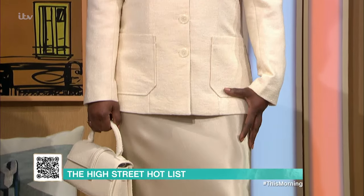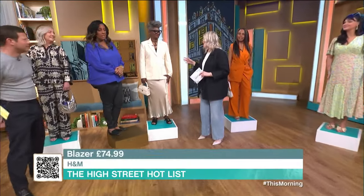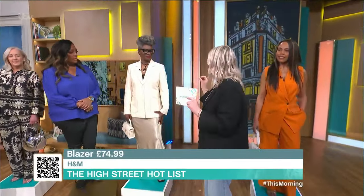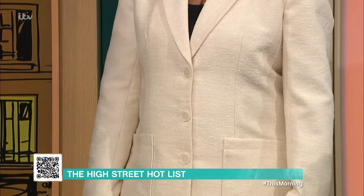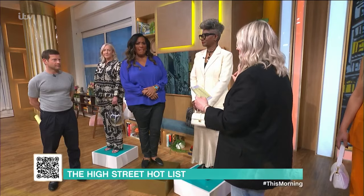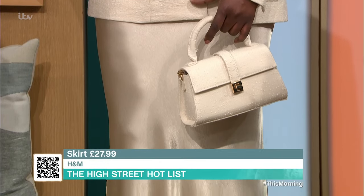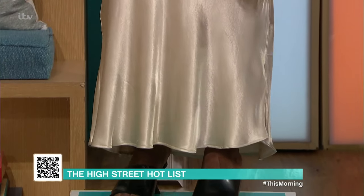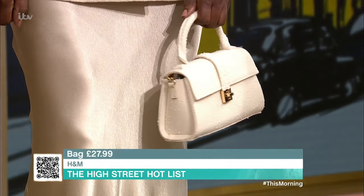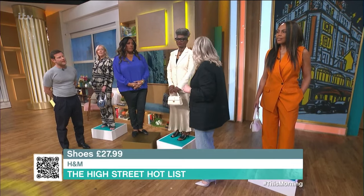So we've got the blazer at £74.99. You look the business. Now, honestly, H&M, this blazer could be designer. It's so gorgeous. And my blazer is also H&M. It's one of my staples in my wardrobe. Definitely a buy for spring. Love a blazer. The skirt is £27.99. Again, a satin slip skirt, you can never go wrong. It's one of those things that's going to live in your wardrobe literally forever. The bag is £27.99. Shoes, £27.99. And then the necklace, which I think really elevates the whole look, £18.99. Oh, an absolute bargain.